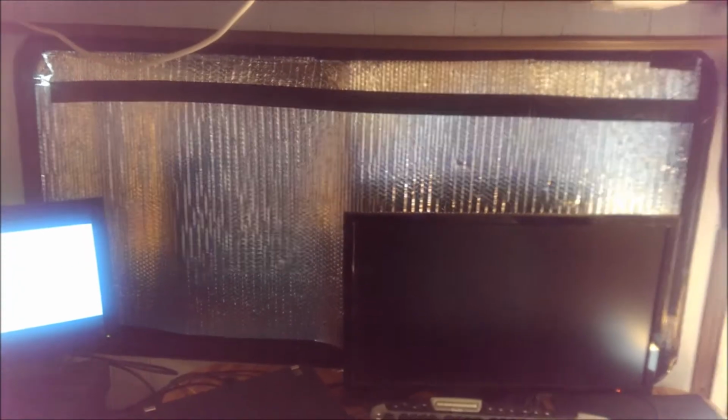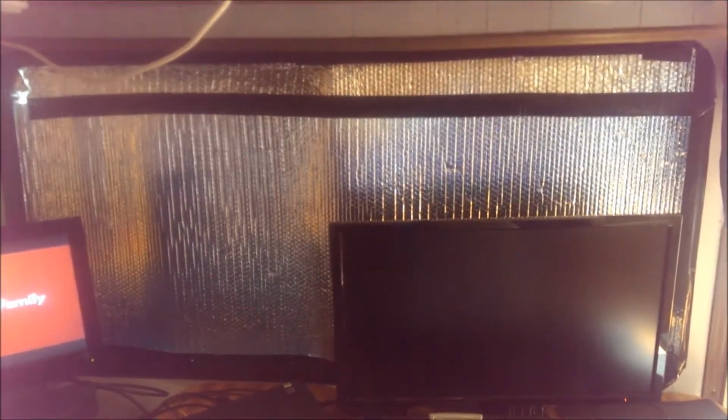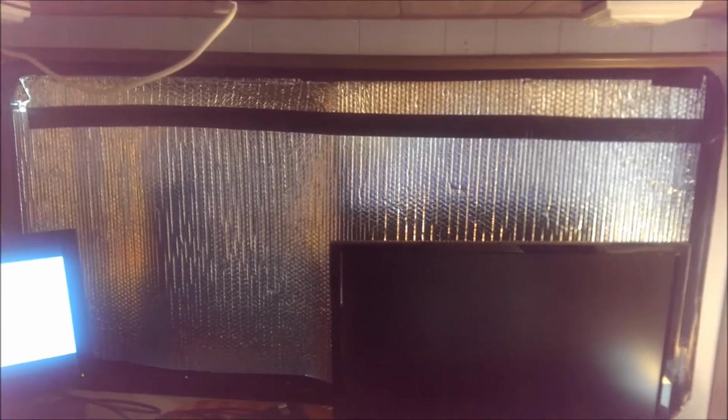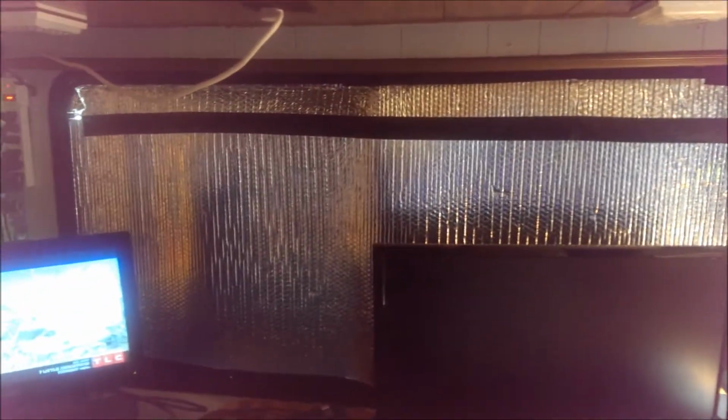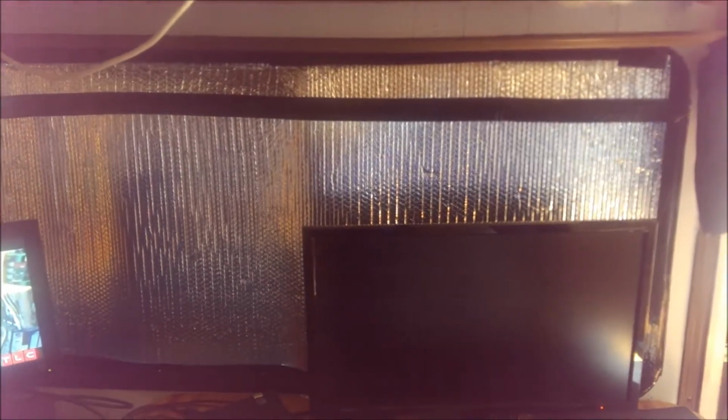I also want to give a little bit of an update. I haven't done a whole lot as far as big projects, but I've done some little projects. I've completely covered this window with Reflectix, and I have a big poster in my storage that I'm going to get out and actually put on the Reflectix so it'll look really nice. And some other little small things I've been doing.